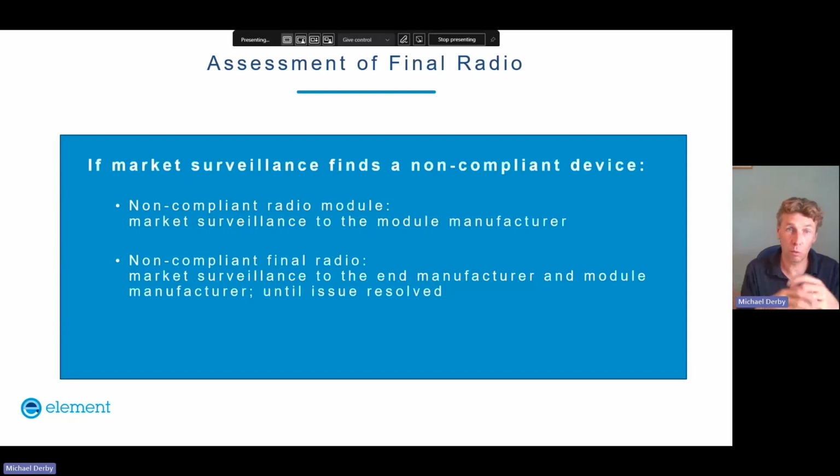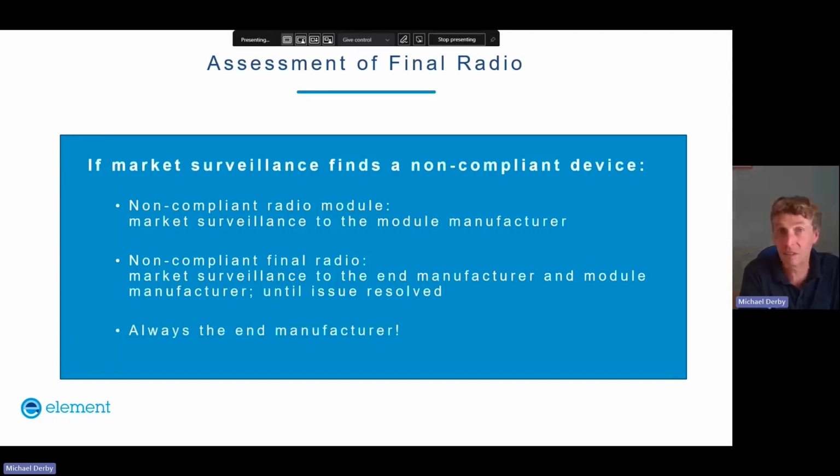Now, if it turns out when the investigations are done that the module passed on its own and it failed when it was inside the host, then the module manufacturer is fine. They're off the hook, and it's the end product manufacturer who's in trouble because they've been selling a non-compliant product. If the investigation finds that actually the module manufacturer lost a bit of quality control and they've been selling a non-compliant module and it continues to be non-compliant when it's installed in the host, then the module manufacturer is in trouble, even though it's the end product that failed, and also the end product manufacturer is in trouble for not noticing that. So the end product manufacturer is always going to be responsible.